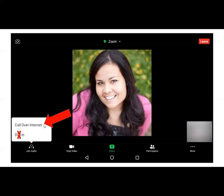Please make sure you select this option that says call over internet. If you do not do this, your child won't be able to hear us and we won't be able to hear them. So you must select call over the internet. Do not select dial in. This will not allow you to hear us. So please make sure, again, it's call over the internet.